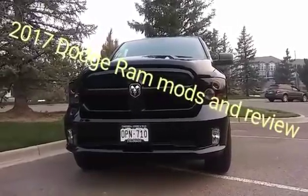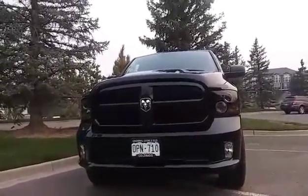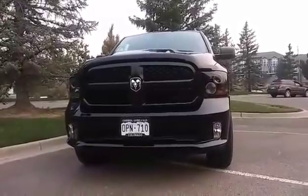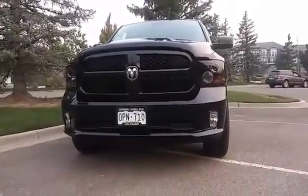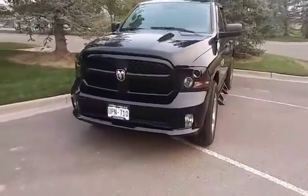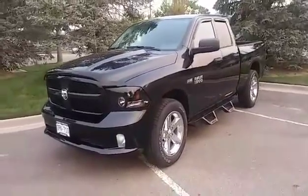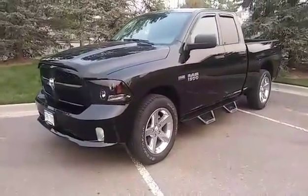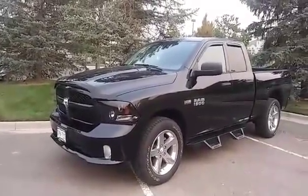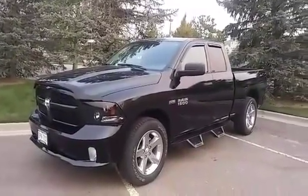Alright, this is my 2017 Dodge Ram 1500 quad cab, and this is basically the modifications I've done on my truck up to this point, and my review and what I hope to get done to it. When I purchased this vehicle, it had like 62 miles on it, and the second day I had it I took off the exhaust system from the muffler back, and wow, what a beautiful sound. Dodge definitely makes a beautiful sounding motor.